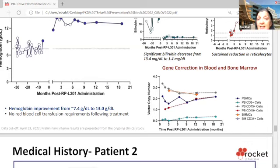And I think these studies, this data cutoff was in April of 2022. We have follow-up data to the 2-year mark.